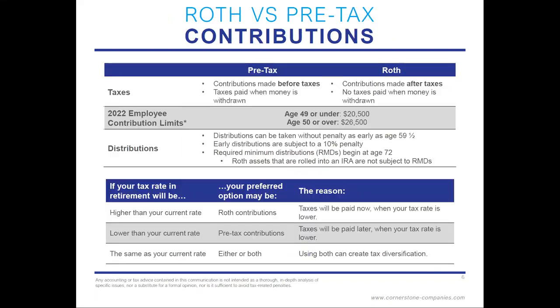So I wanted to review the two types of contributions that can be made inside of your retirement plan. You're likely already familiar with the pre-tax. That's the traditional way of saving for retirement, where contributions are made before taxes. So the money comes out of your paycheck and into your account, and you have not paid taxes on it. You will pay tax on the money when it's withdrawn during your retirement. The benefit is that you won't be working anymore. You won't have earned income, so presumably you'll pay a lower tax. So you're saving money, you're investing money, you're deferring the taxes till later on down the road. However, you will pay taxes during retirement. I will add that the employer contributions, if you receive one, are always a pre-tax contribution.